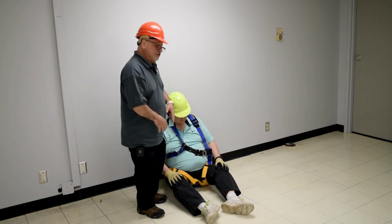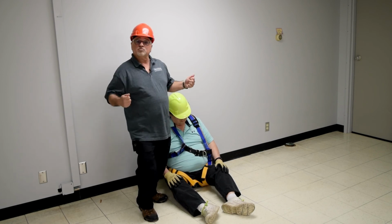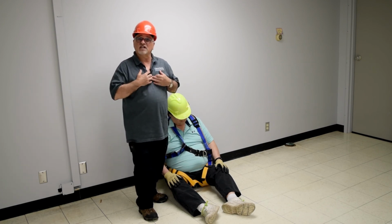And what we're trying to do is we're trying not to have this thing release real fast, because then we're going to send all the blood to his heart. We don't want that, because then later on John can get a blood clot and die.